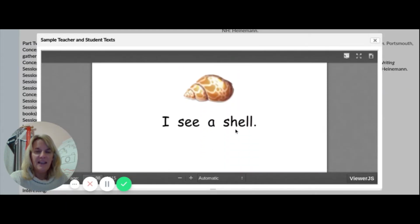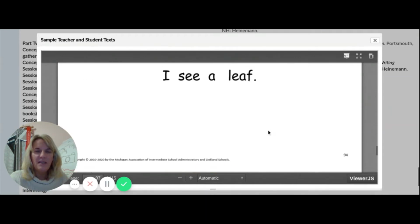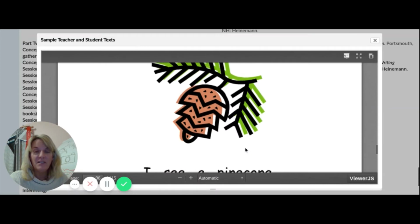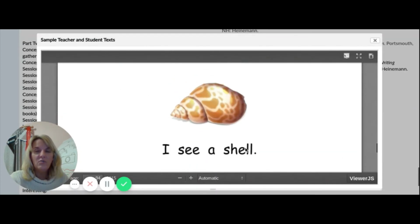I see a shell. Boys and girls, did you notice some words repeated in this story too? These words were at the beginning though. We repeated I see for all the different things we can see in the story. So we're going to start your story today and you're going to write a repeating story. Let me show you how we're going to do that.